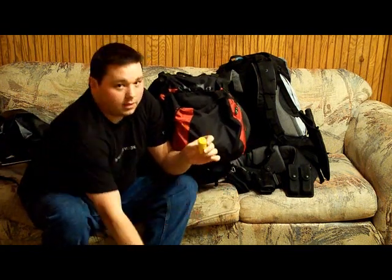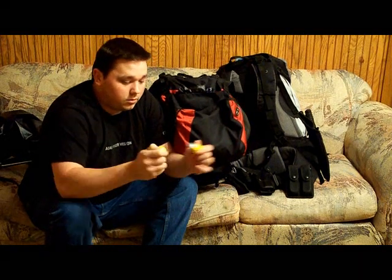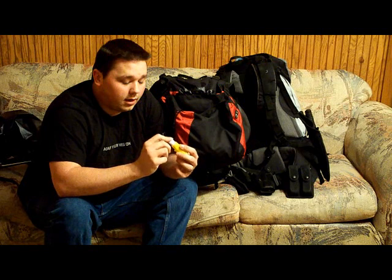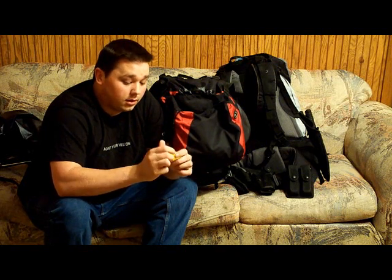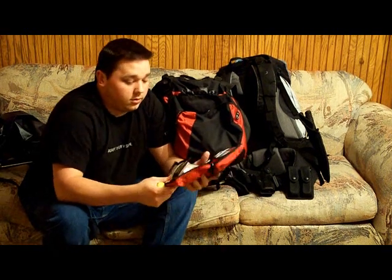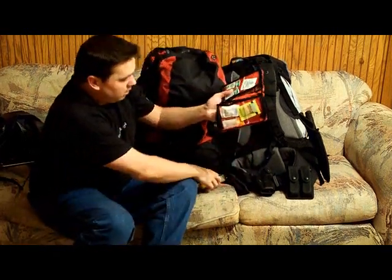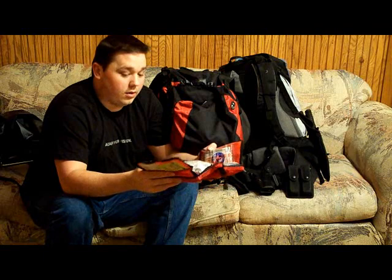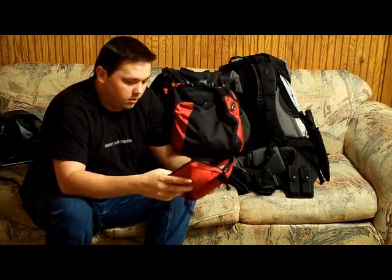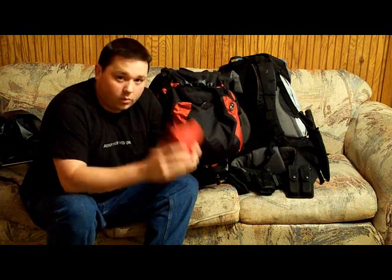Right here you have a snake bite kit. Might as well show this to you. Has instructions on the inside. It has the liquid that you need and just all the directions you need. I think it was $1. So go get you one of those. This goes in there. This folds out into all this. It is a great pouch for keeping everything in one spot.